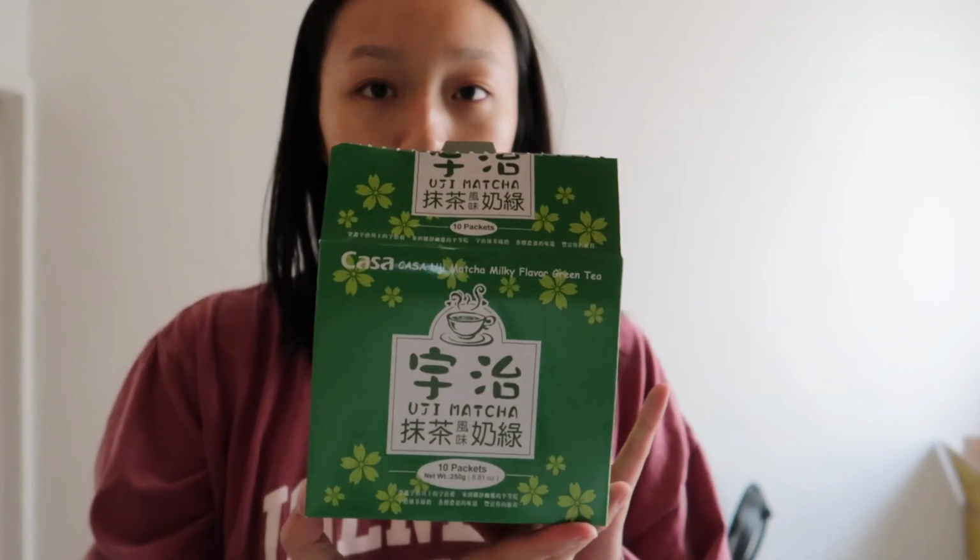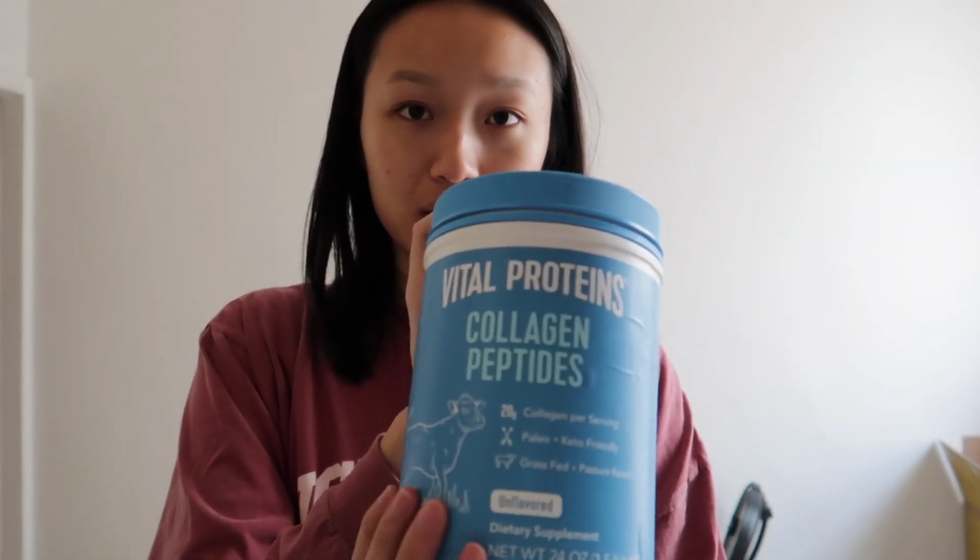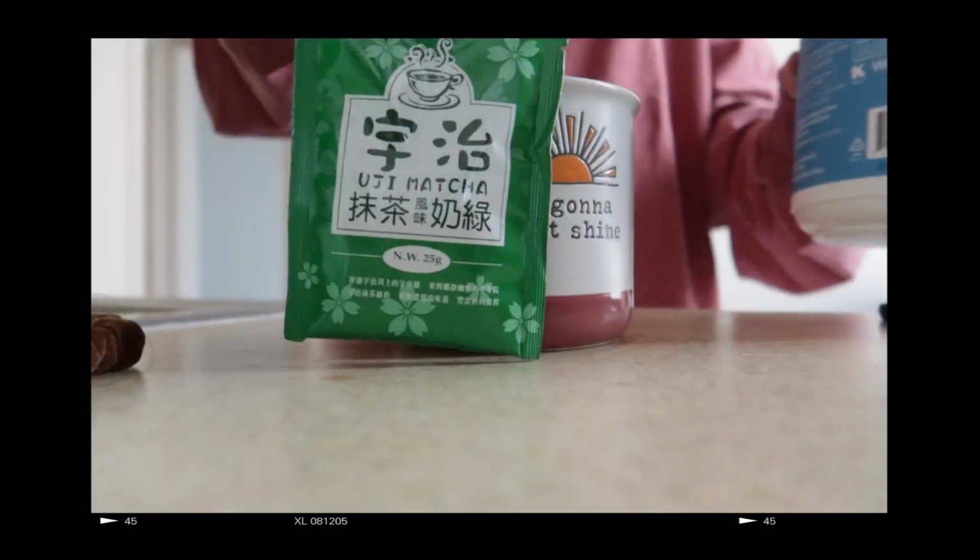I didn't have much time this morning, so I didn't end up making my little protein mix, but I like to drink my proteins in the morning as soon as I wake up. And I drink it with this Uji matcha mix that I've gotten. I do not like drinking it by itself, the vital proteins. So what I have is the vital proteins collagen peptides, and I've been mixing it with this milk tea recently.